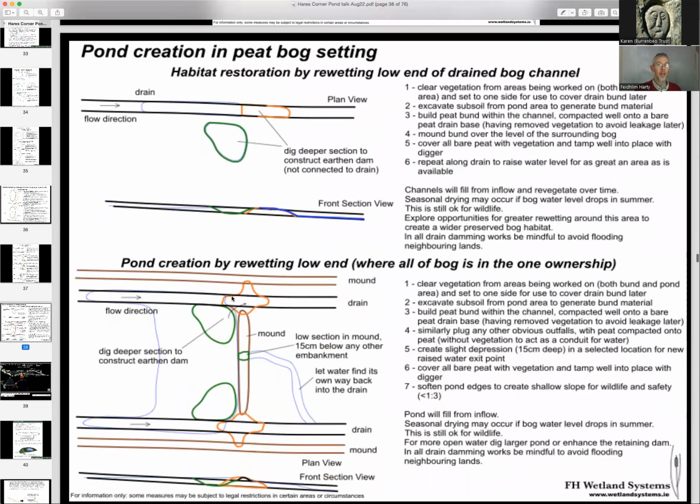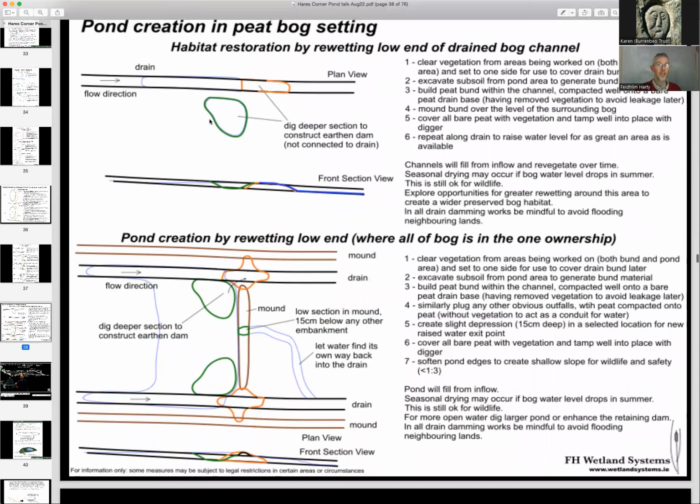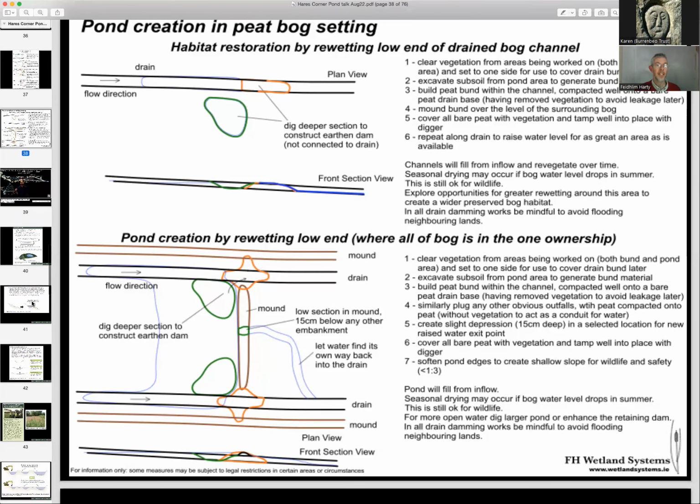So if you've got a peat bog setting, what you can do is dig a pool beside the main channel and use that as your plug, rather than widening the main channel per se. Or if you've got several farm drains, one option that you do have is to build a mound right across the field if there's sloping ground, so that all of the water coming down, you can see the direction of flow here from left to right, gets contained within a large area, not just a pond, but re-wetting part of the bogland and reinstating the high groundwater level that would have been there historically. So that can be very, very valuable for a peatland setting.